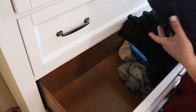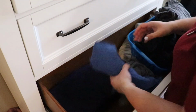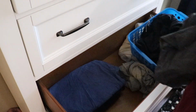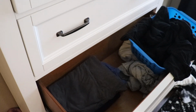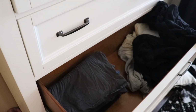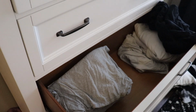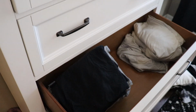This drawer right here has all of his undershirts, and he does wear every single one of them. So I'm going to try to organize this in a better way, because they used to fit just in that little blue basket, but over time we've purchased more, and they don't fit, but we keep piling them in there like that. And then on the right side of this drawer is where I put his golf shorts and just nicer khaki shorts.